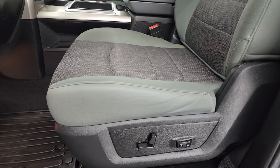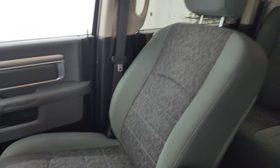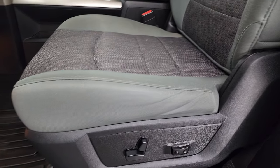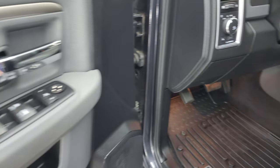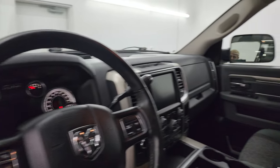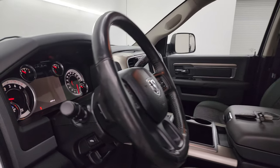Once again, the Big Horn package gives you the gray cloth interior. You get the bucket seats in the front. No rips, no tears on these seats. They're in very nice condition. Power driver's seat with lumbar. These front seats are heated. Factory all-weather floor mats, auto headlamps, power pedals, power windows, locks, and mirrors. It looks like these mirrors do power fold in. I always like showing both sides so that you know that both sides are working properly.